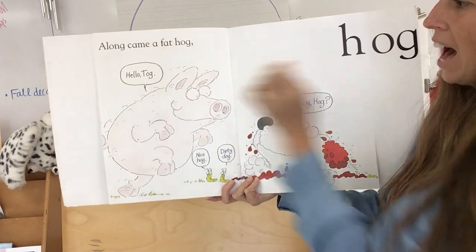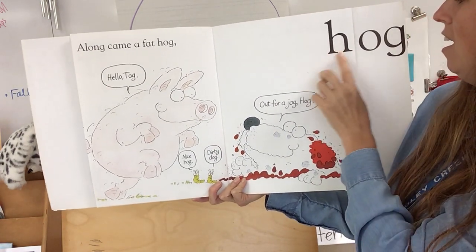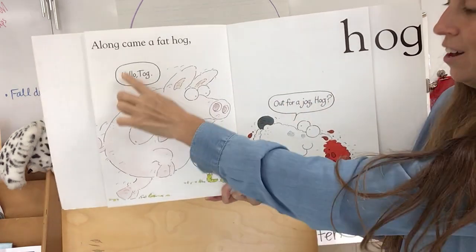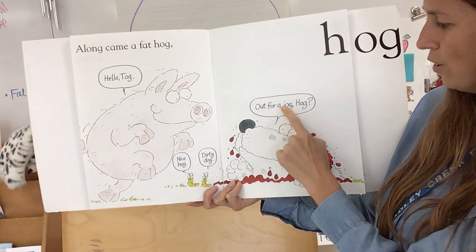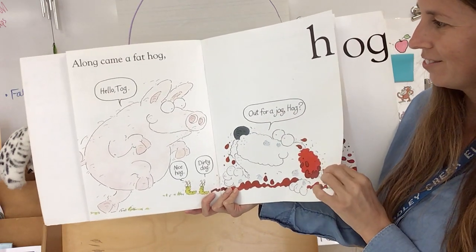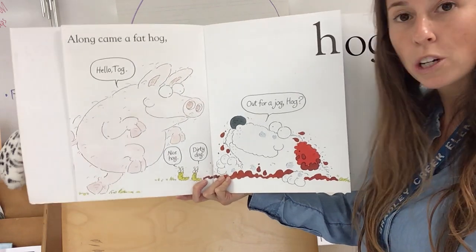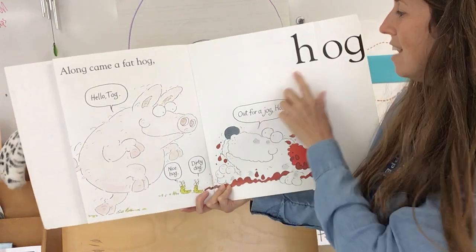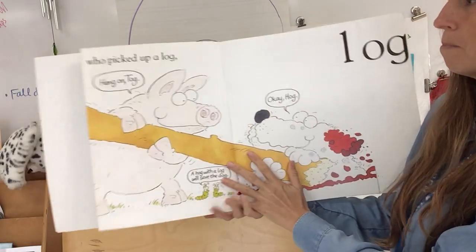Along came a fat, what? Hog. Og, hog. Hello, Tog. Nice hog. Dirty dog. Out for a jog, hog? That looks like a pig to me. This book just taught me a new word. Another word for pig is a hog. It's a type of pig.